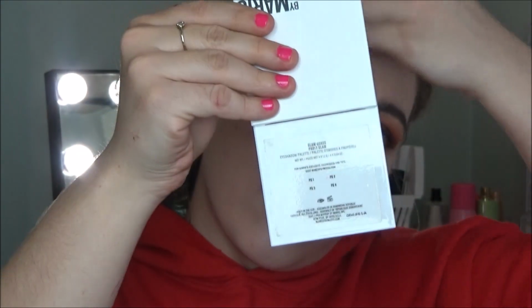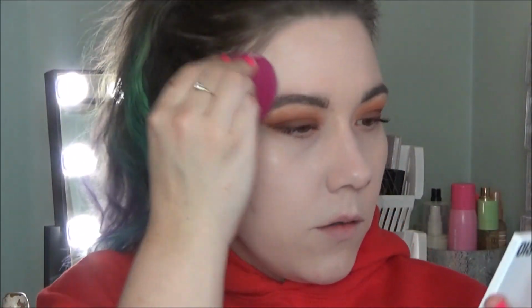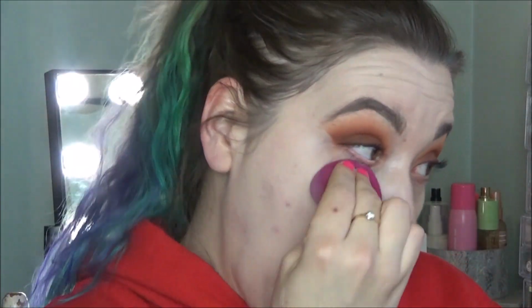Just going in with a little bit more, like I did with the other one. Because as you can see, the first layer either gets sucked up in my sponge or is not all that pigmented. Go with a little bit more for the forehead. This is the hard part because I'm trying not to mess up my eyebrow. I'm going to switch hands, which is not like me because I'm left-handed. I am a left-handed person. So is my boyfriend. It's kind of odd. We're both lefties.